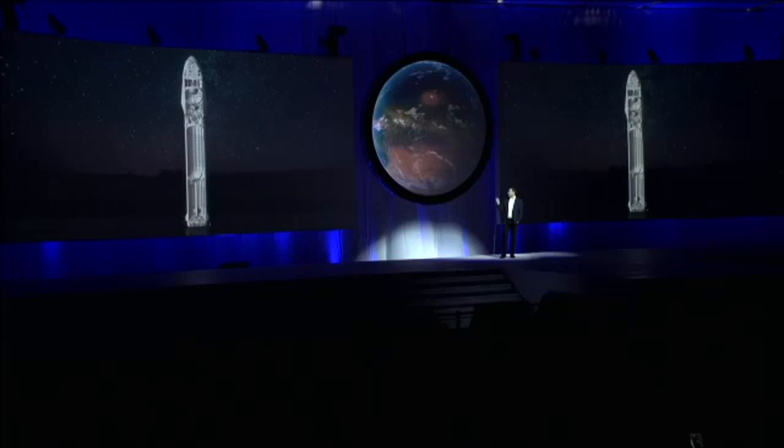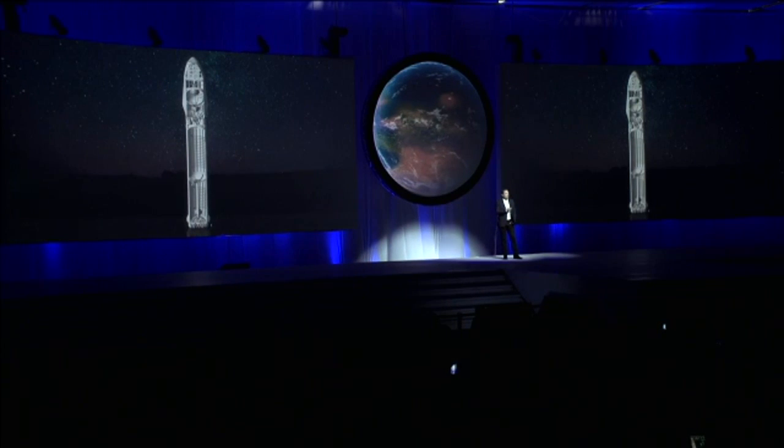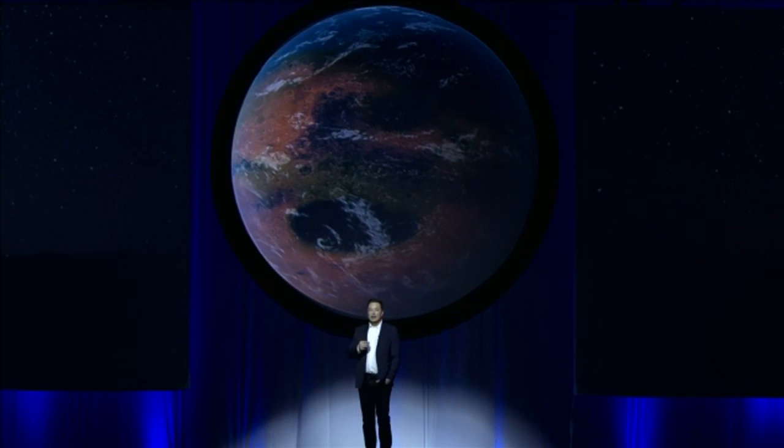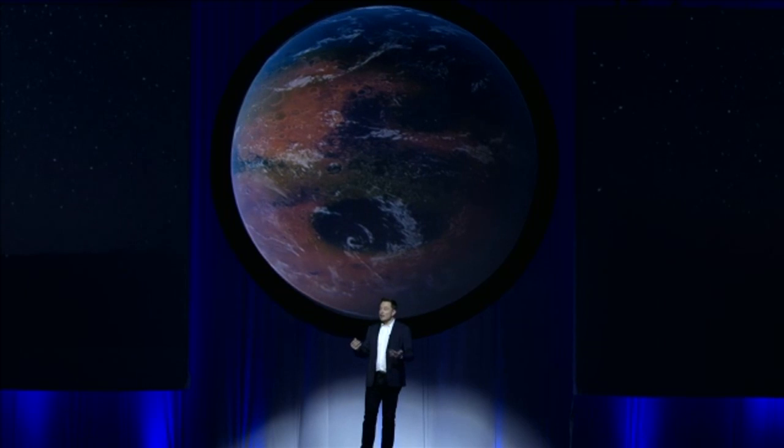So it really needs to be roughly on this order of magnitude, because say a minimum threshold for a self-sustaining city on Mars or civilization would be 1 million people. Well, you can only go every 2 years. If you have 100 people per ship, that's 10,000 trips. So I think at least 100 people per trip is the right order of magnitude, and I think we may end up expanding the crew section and ultimately taking more like 200 or more people per flight in order to reduce the cost per person.